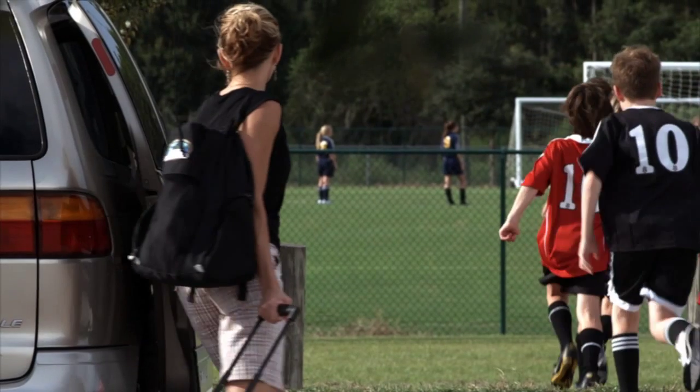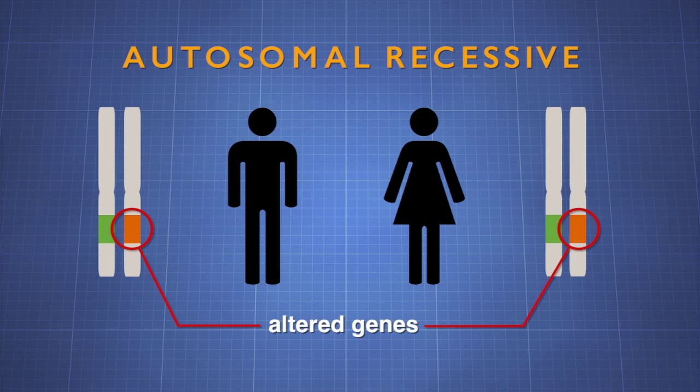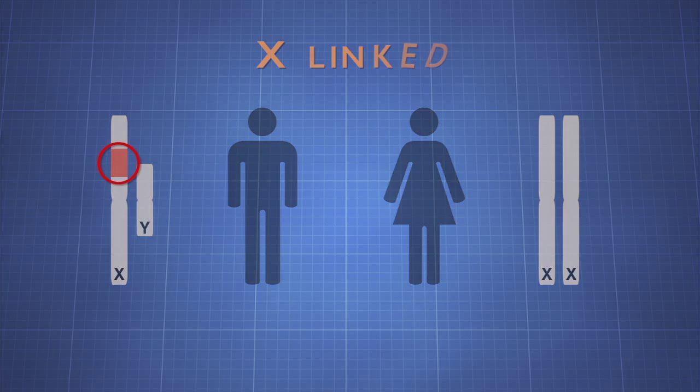Some genetic diseases are autosomal dominant. In these diseases, only one altered gene needs to be present. Others are autosomal recessive. In these cases, two altered genes are needed to express the disorder. And others are X-linked. The defective gene is recessive and is found on the X chromosome.